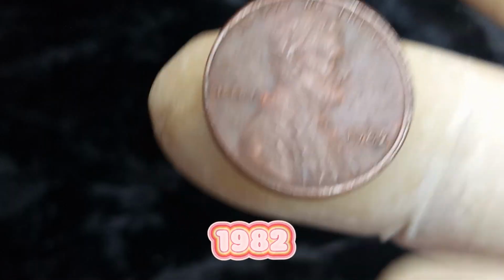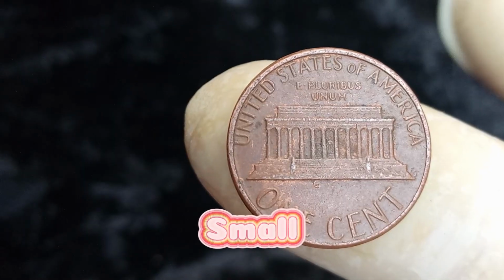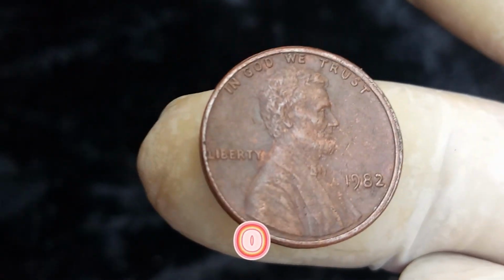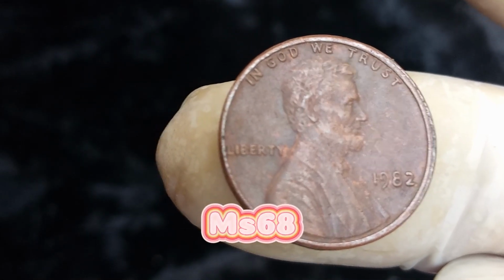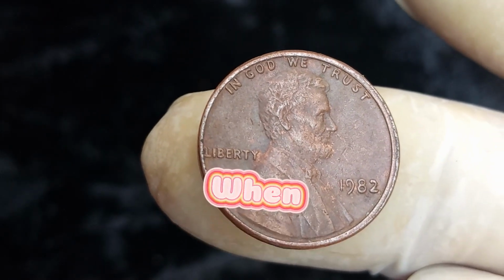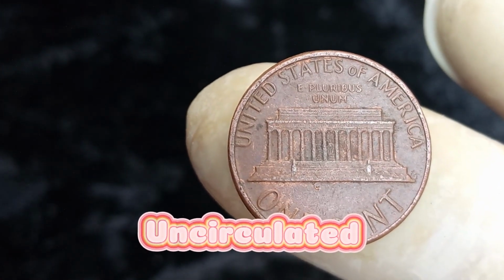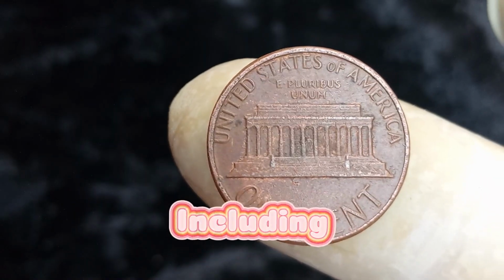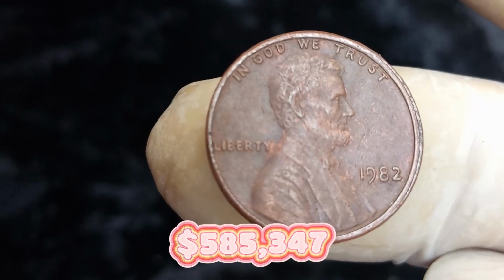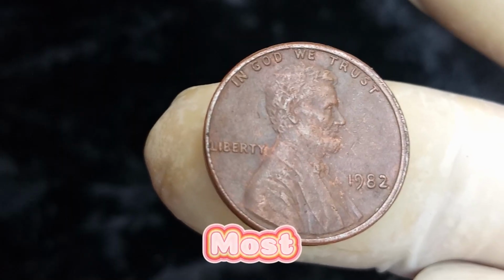A certified 1982 D small date copper penny sold at auction for $18,800. A 1982 small date zinc in pristine MS68 red condition fetched over $10,000. Other rare MS67 and MS68 red varieties regularly sell for $1,000 to $5,000, and when you factor in collector demand, rarity, and condition, experts estimate that a complete uncirculated set of all 7 1982 varieties, including the rare small date copper Denver Mint, could be valued at up to $585,347 over time in the high-end collector's market. That's nearly $600,000 from a coin most people ignore every day.